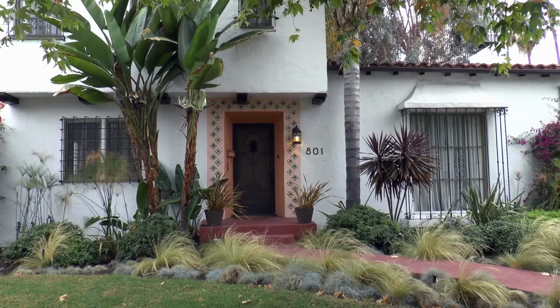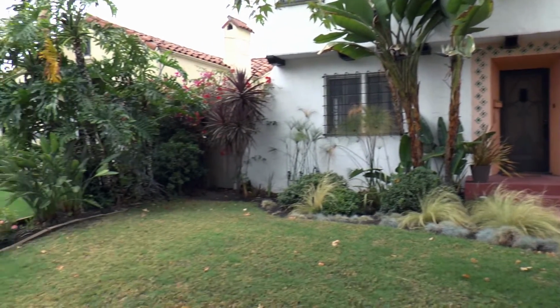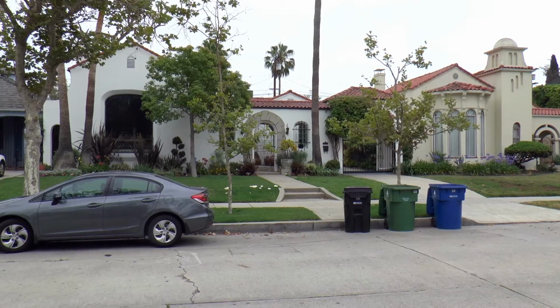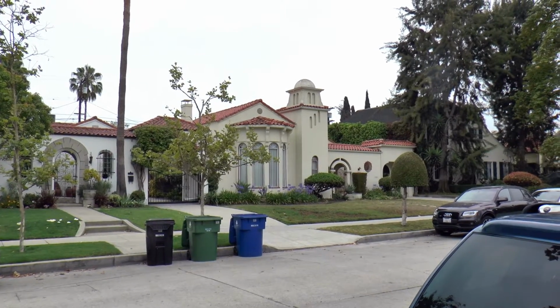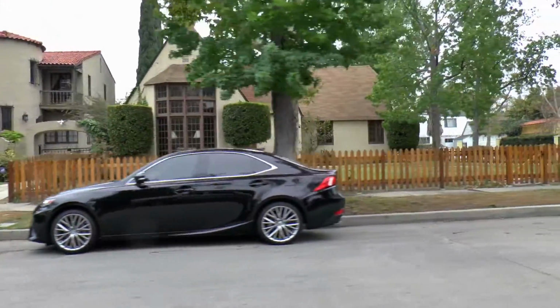Well, let's explore that a little more, because I think people get puzzled. What's the shorthand on what is a contributing property? A full-on contributing property is one that has very minor alterations, such as security window bars or security lights, and maybe something apart from the building, like landscape alterations or garage alterations.